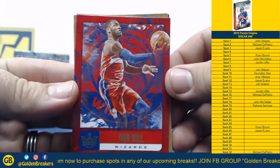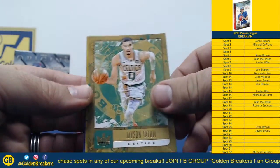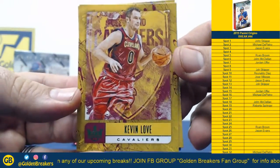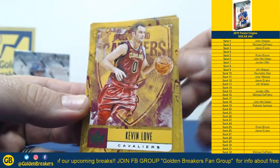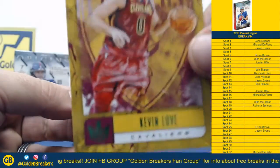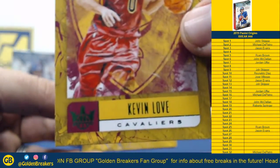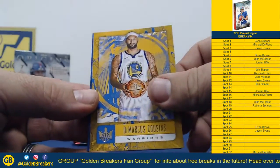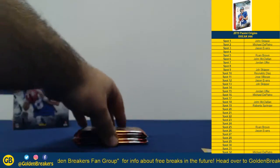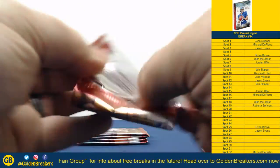Alright, we got a nice John Wall. We got a Jason Tatum base. And this is actually a, what do they call this? Emerald, or what do they call it? The green, oh, the Jade they call it. It's the green parallels. You can see the green foil on the name. That's the only difference. And that's for Kevin Love. So that's your insert there. We have DeMarcus Cousins and a Harrison Barnes. All right, guys. 14 spots left on Origins. Let's fill it up. Again, this is a personal box for Roberta.